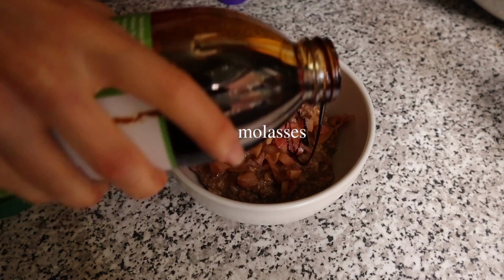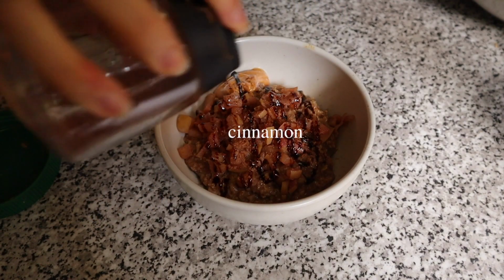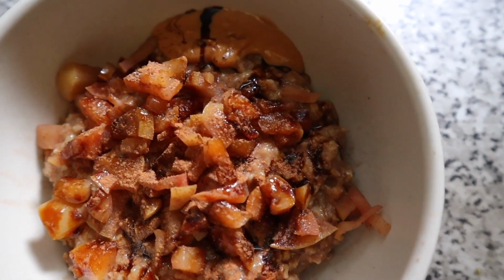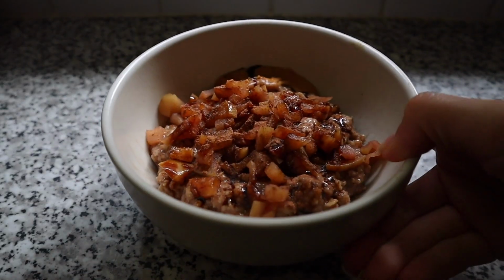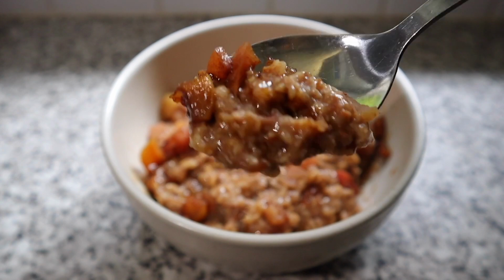And of course, on Wednesday, I just made up some oatmeal again for breakfast. But lately, I've been putting blackstrap molasses on my oatmeal. If you guys ever had gingerbread molasses cookies growing up, it definitely reminds me of that. It is so good. So I would highly recommend putting that on top of your oatmeal.